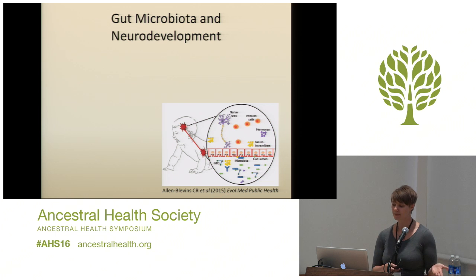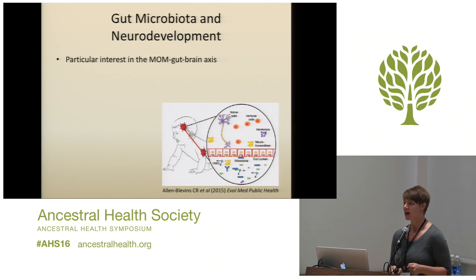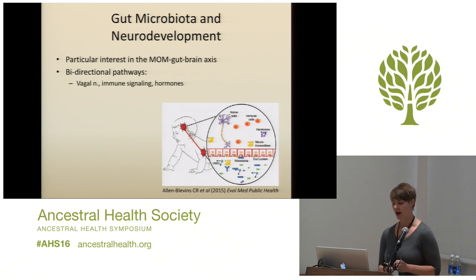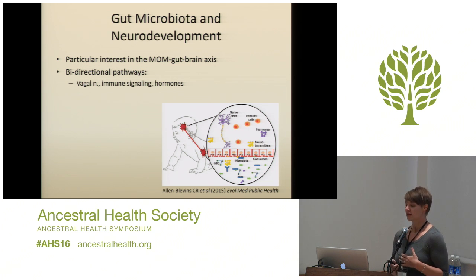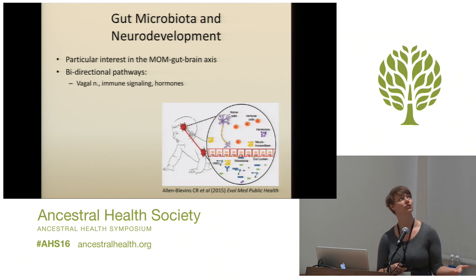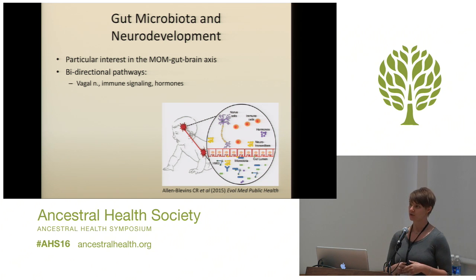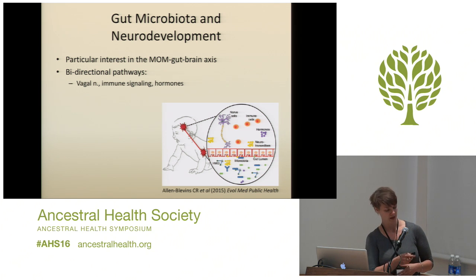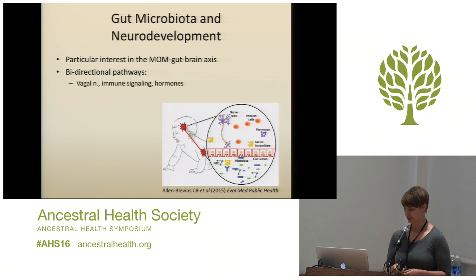So this is my particular area of research. My interest is in the gut microbiota and neurodevelopment, and specifically the milk-oriented microbiota, so these select groups of bacteria and their influence on the gut-brain axis. So there are multiple pathways that connect the gut to the brain, and they're bidirectional. So you actually get this crosstalk between the gut and the brain that goes both ways. The most direct connection is the vagal nerve. This directly connects the enteric to the central nervous system. But immune signaling, so cytokines, can be released from the gut, circulate through the body, and can actually pass through the blood-brain barrier to influence brain function, as well as hormones circulating from the gut.